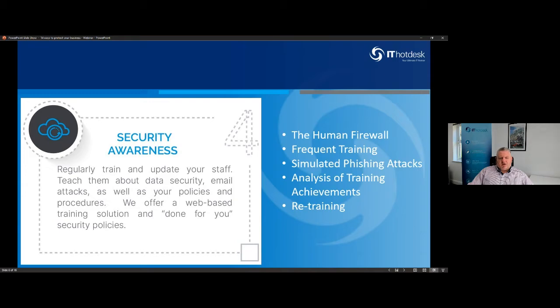Then a few days later, unbeknown to your team, we'll conduct a simulated phishing attack. Once complete, we can analyze those results. Team members that have scored low can be allocated further training. We have a great blog on our website called 6 Reasons Why You Should Invest in Cybersecurity Awareness Training. It's on the website. It's a 5-minute read, and I really do encourage you to invest just that little time and have a read through that.